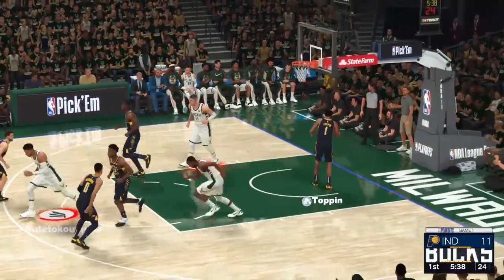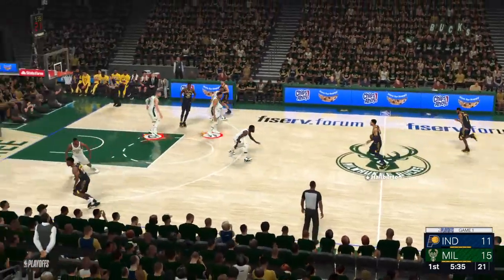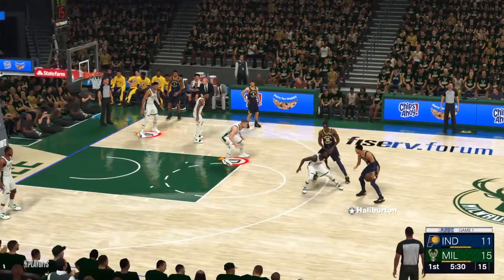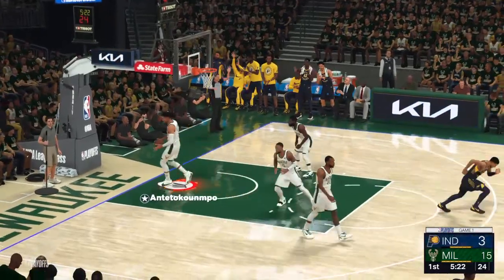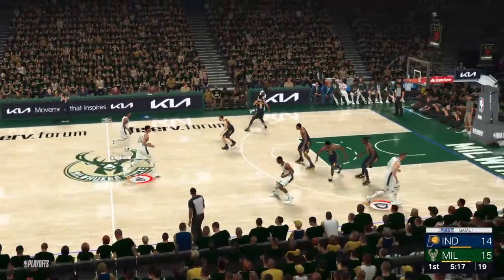Good on the second one. Here's Halliburton. 6 points for him. Pass to Turner. Launches it. And again, it's the Pacers from deep. Yeah, Halliburton just sees the play before the play.